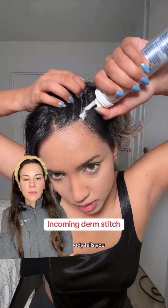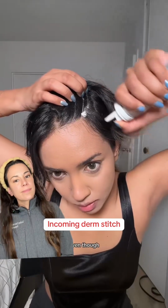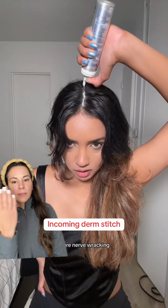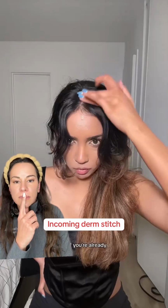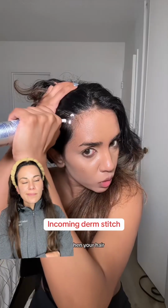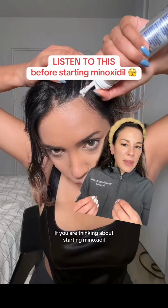One thing that nobody tells you about using minoxidil is that even though it works really well, the dread shed is way more nerve-wracking than everybody talks about. So if you're already experiencing hair loss, one way to know that minoxidil is working is when your hair starts falling out even more.